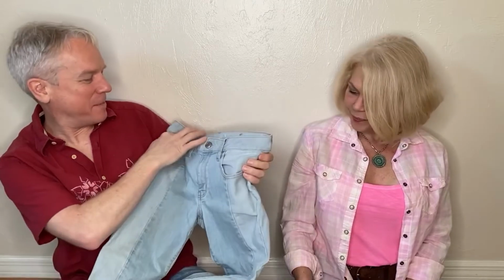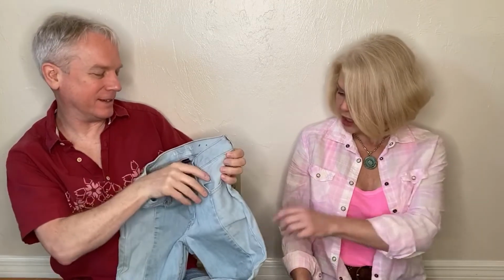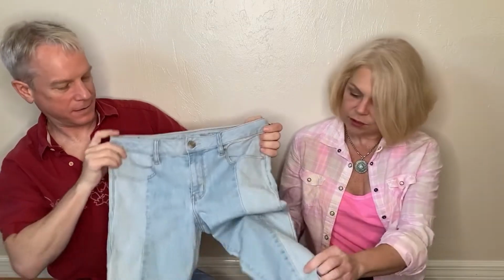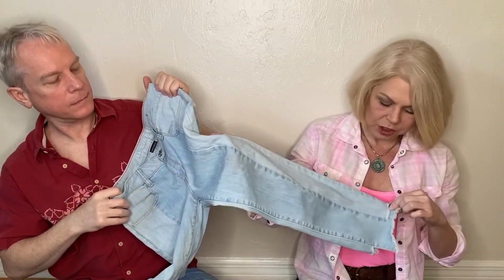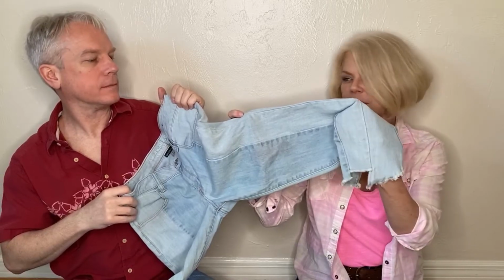All right, another pair of American Eagle Outfitter jeans. Now, this is a light wash. It is a light wash, and it's kind of a double light wash because there's a panel in here, a super light wash and then a light wash. Size 12. And they have this kind of step hem, which is really interesting.